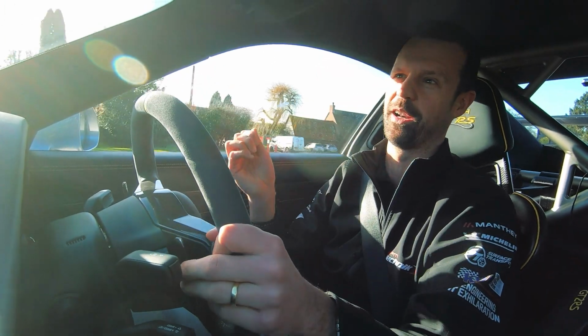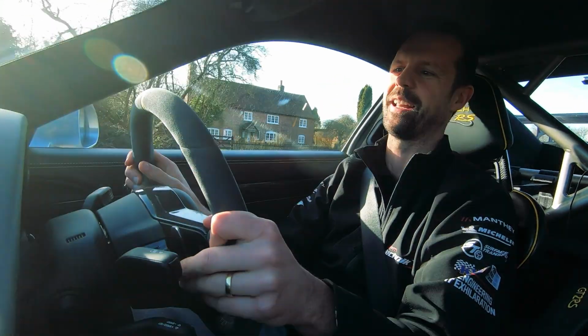The whooshes and bangs and pops and crackles that you hear when you're driving along in it are also cool. You always see people sort of grinning as you go past.